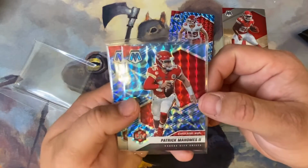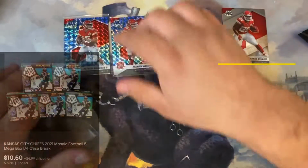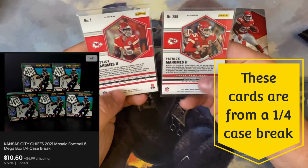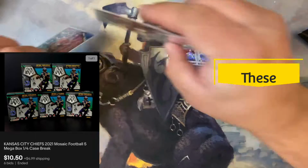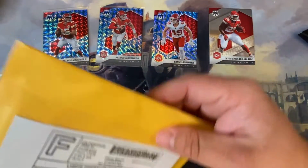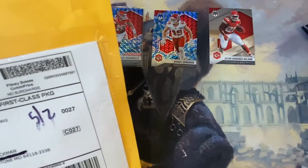Patrick Mahomes. Always a good day to get a Patrick Mahomes card. Two Patrick Mahomes. Oh, those are different. What is the difference here? Well, that's number one, number 288. So I guess he's so awesome, they've got a few cards of him. All right, cool. Next comes from Palmyra, Pennsylvania.